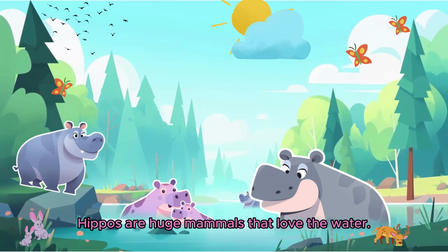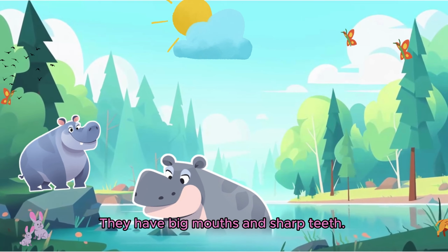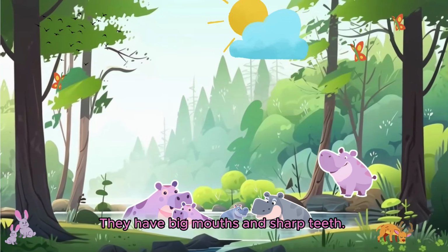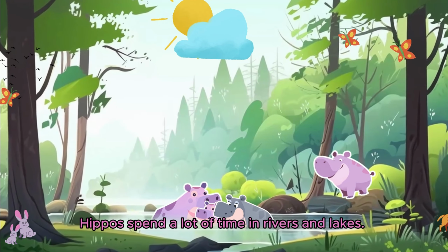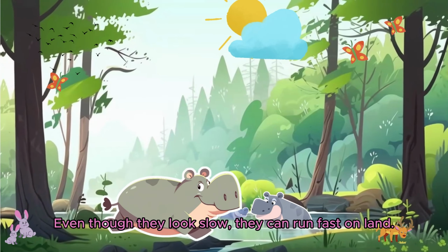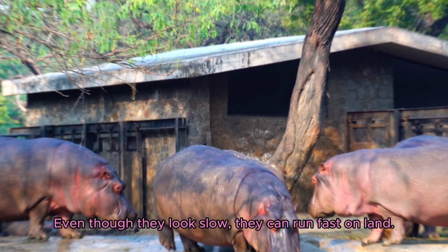Hippos are huge mammals that love the water. They have big mouths and sharp teeth. Hippos spend a lot of time in rivers and lakes. Even though they look slow, they can run fast on land.